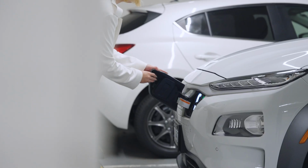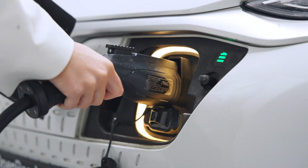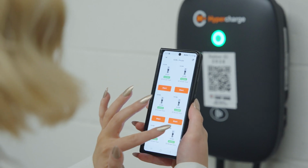From there, the residents have the opportunity to install a Level 2 charger. With the EVC11, you've only got the QR code on the front, which is a little bit simpler, just tapping your phone and you can then start charging.